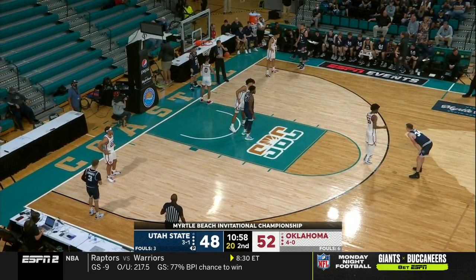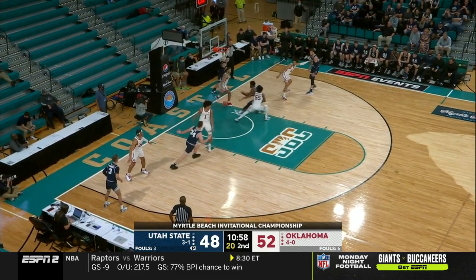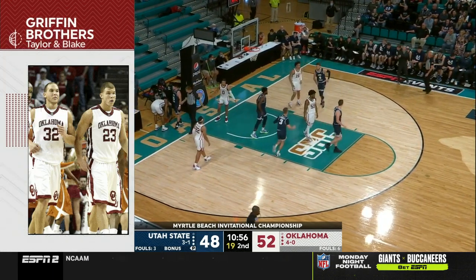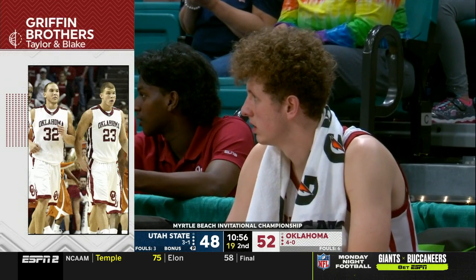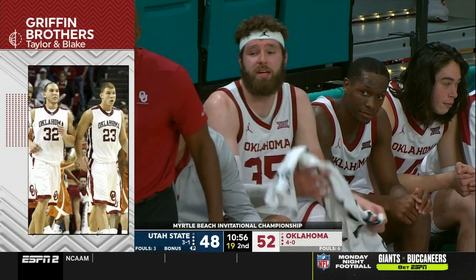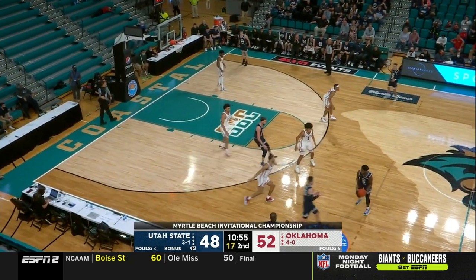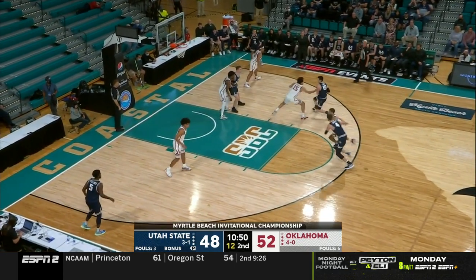So Tanner and Jacob, they both were added to the Oklahoma roster. They're not the first set of brothers, by the way, to wear the Oklahoma. Remember these guys? Remember Blake and Taylor back in the late 2000s? I don't know that I've ever seen a leaper in college basketball like Blake Griffin. I mean, Vince Carter comes to mind, Blake Griffin, and after that, I got to do some thinking. Sooners up 4.